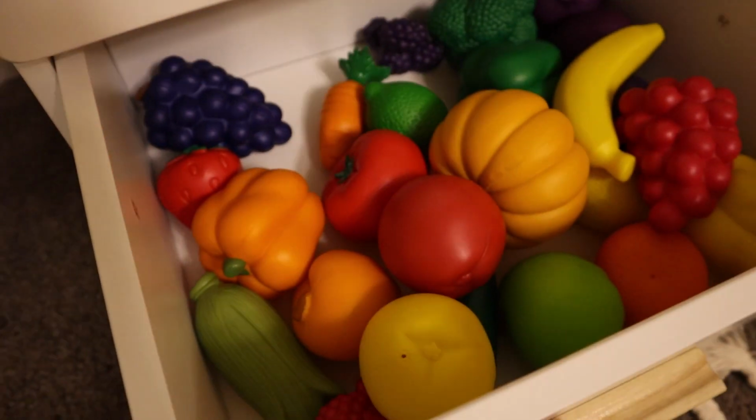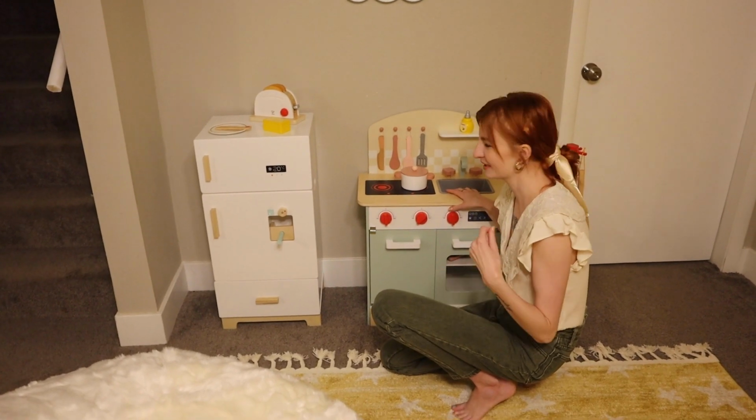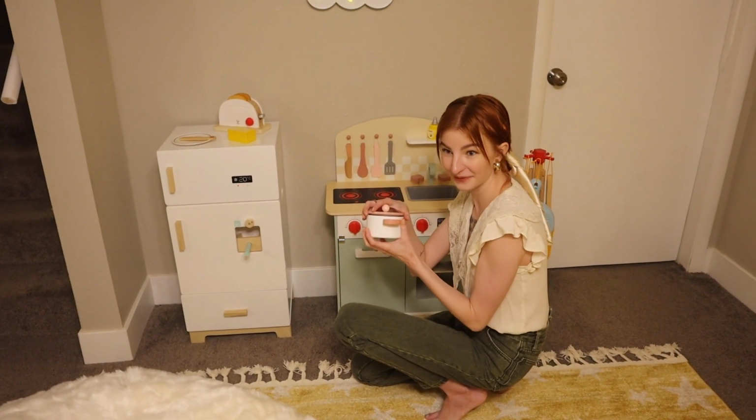Of course, a kitchen, which Harper loves to come in here while we're watching TV and make me soup. He'll bring me the little thing and I'll say, very good.